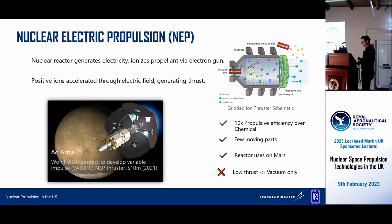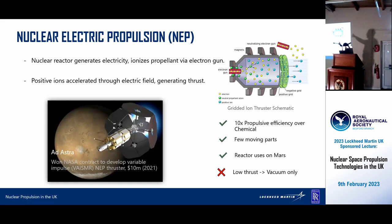So finally, nuclear electric propulsion. The main difference here is that instead of using the nuclear reactor as a heat transfer source, you use it as an electricity generator. The way the thruster works is you start with the electricity coming off the reactor, which comes through an electron gun, so you've got electrons being fired. Then you've got the fuel coming around the outside of it, coming into the thruster as well.